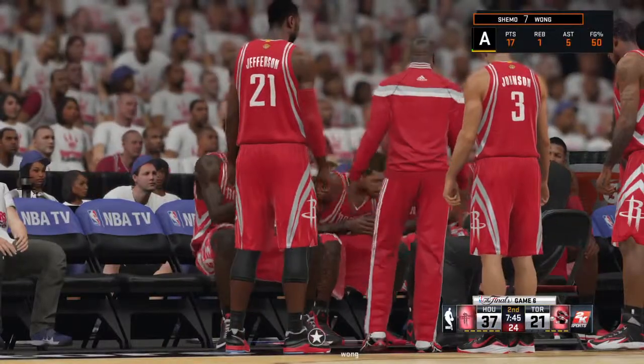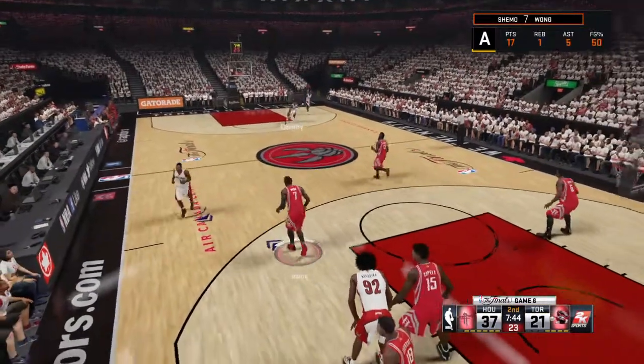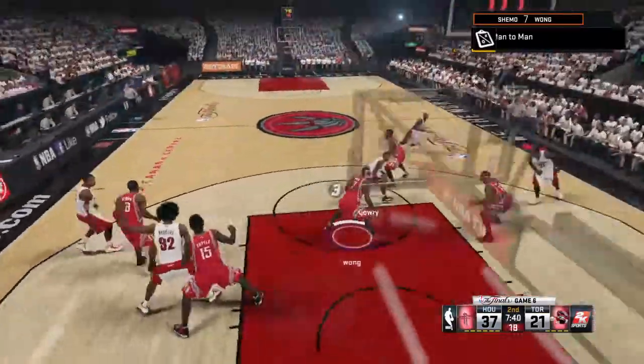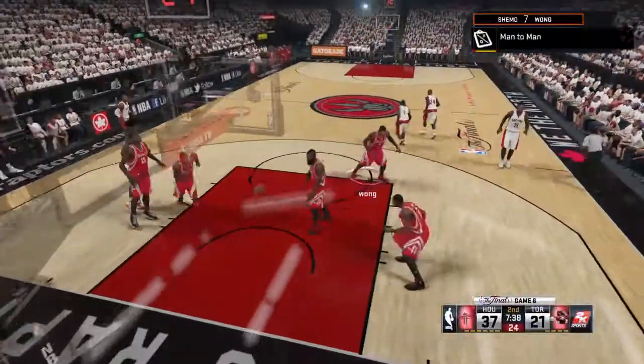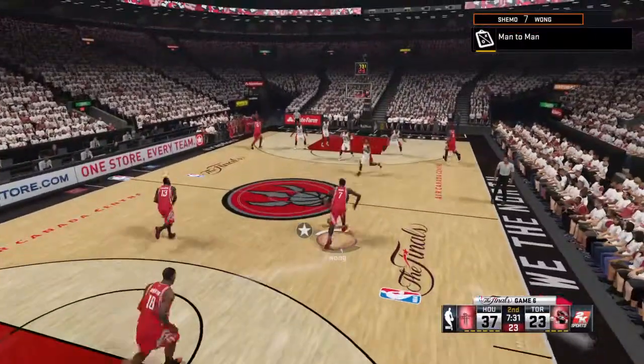And some changes here for the Raptors. Terrence Ross comes in for Luol Deng. And it's Kyle Lowry in for Lou Williams. Capela checked in for Houston. Harden comes in for Johnson. Good. That's 7 points for Kyle Lowry. Rockets leading by 14.